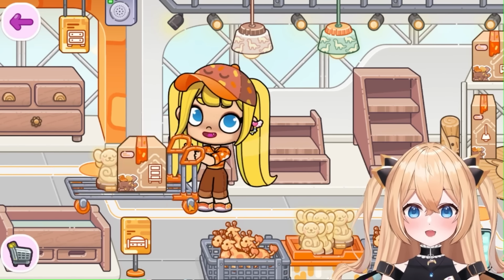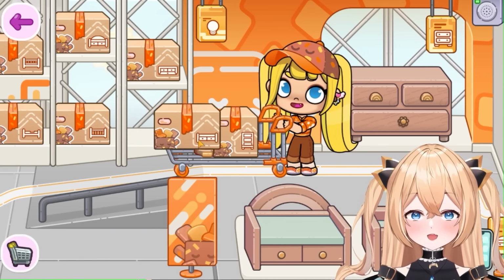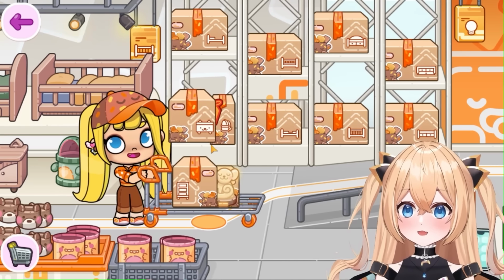Oh my gosh, the lamps are here too. And look at these guys. All the toddler beds and nappy changing station. Wow, let's bring everything. We need to make a toddler section at home.